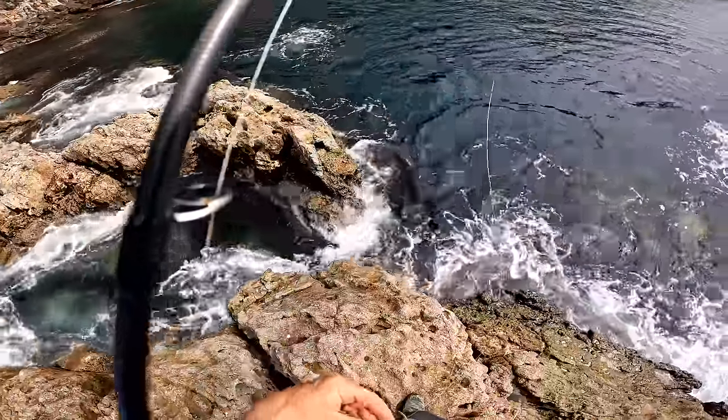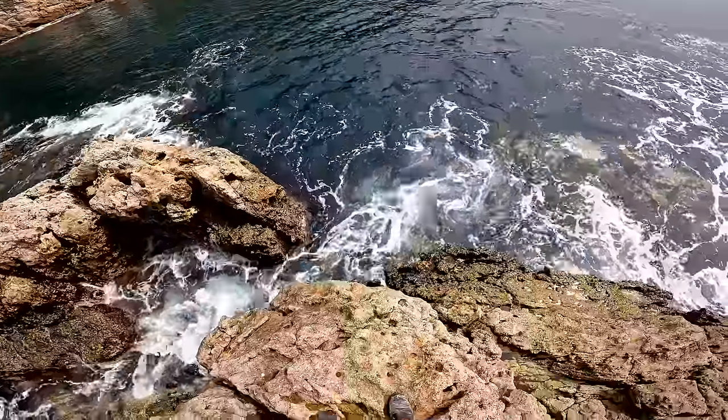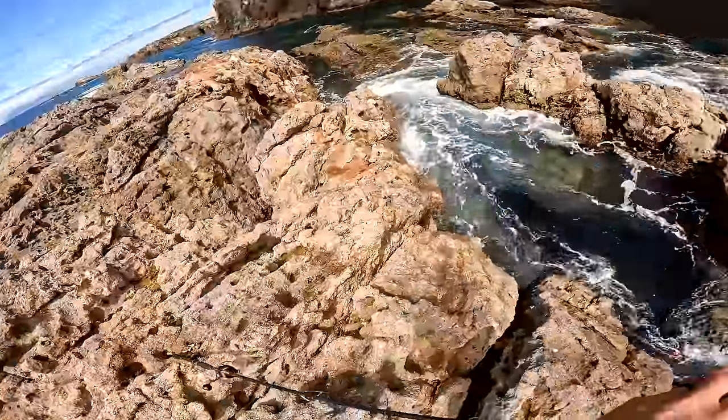If you eat my bait again, I might have to keep you though, mate, okay? Just so you know. Gonna swim down? Yep, he's alright.